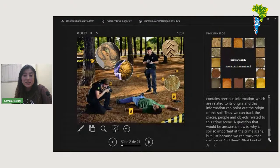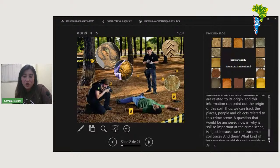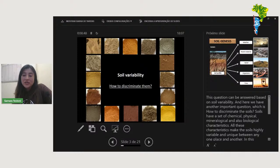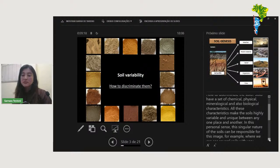A question to be answered now is, why is soil so important at a crime scene? Is it just because we can track the soil trace? And then, what kind of information could the soil provide to elucidate a criminal investigation? So, this question can be answered, or partially answered, based on soil variability. And here we have another important question, which is how to discriminate the soils. Soils have a set of chemical, physical, mineralogical and biological characteristics.